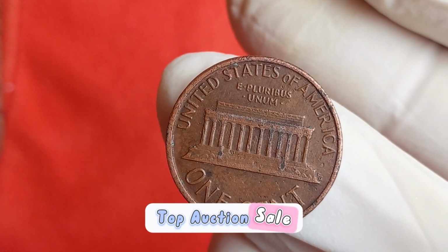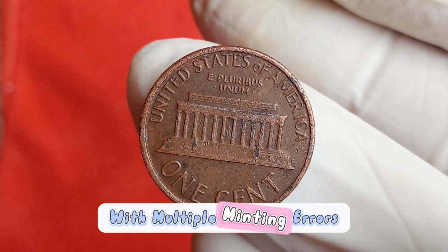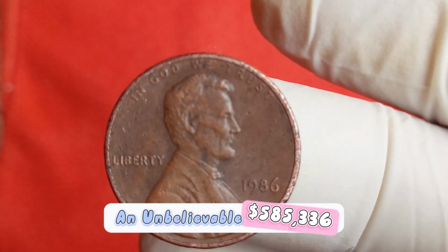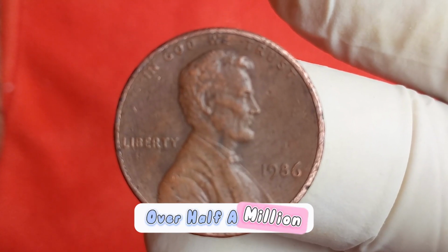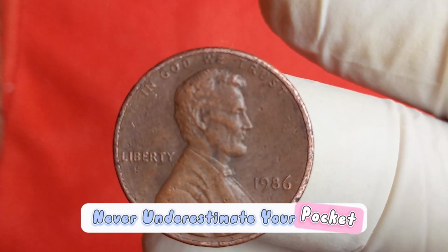Top auction sale: the most valuable known 1986 Lincoln penny, with multiple minting errors and graded at an ultra-high mint state, sold at auction for an unbelievable $585,336. Yes, you heard that right, over $500,000 for a penny. This proves one thing: never underestimate your pocket change.